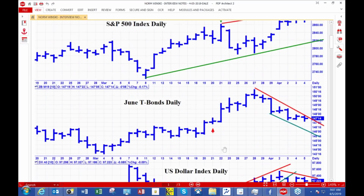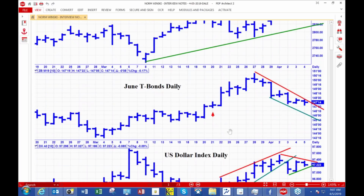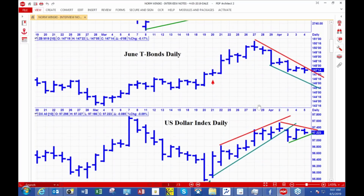Okay. Here's your bonds. The bonds were off a day or two. They bottomed. They tend to do the opposite of the stock market, and they made their low on the 19th when we had the full moon the night of the 20th. So I gave that a red arrow, call that a miss, because it was off by more than a day.